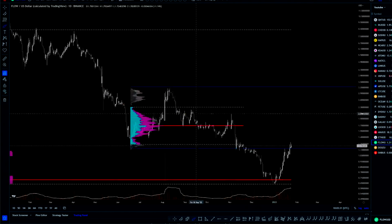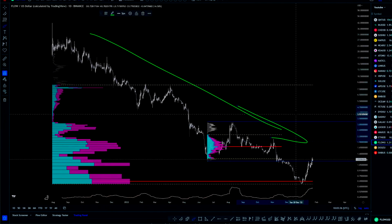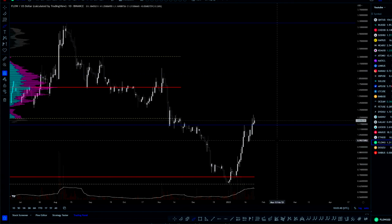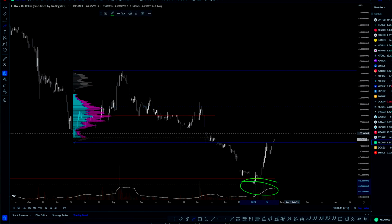But again, as I say, just remain cautious because obviously it has been down only. And every pump's just been sold into, which has caused then a lower low. Okay? Not overly bullish, not overly bearish. I'd just be cautious with this. But I do like this volume down here.